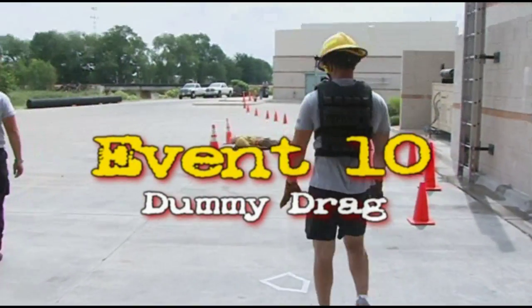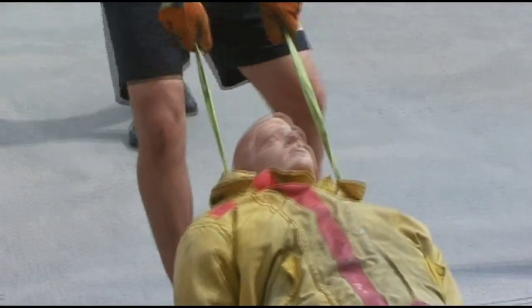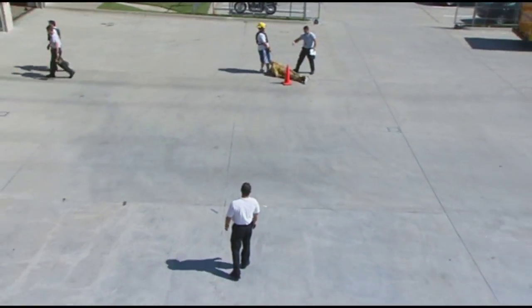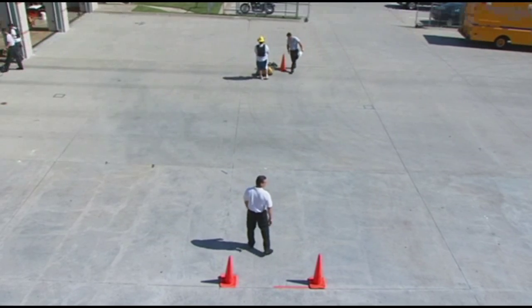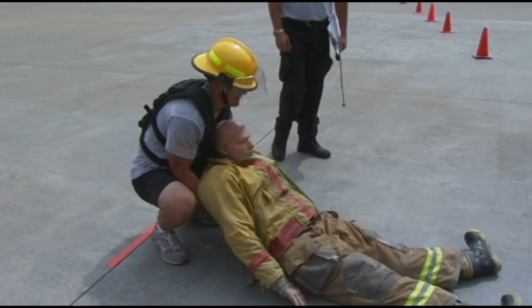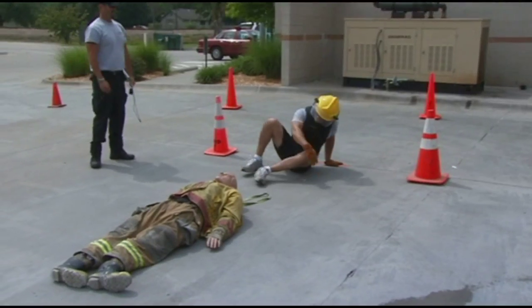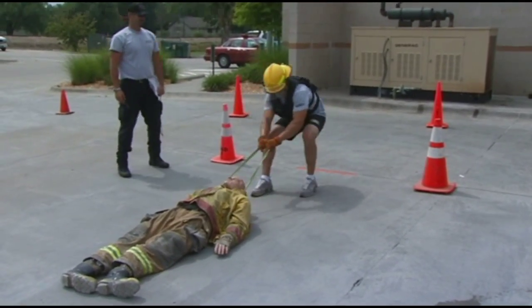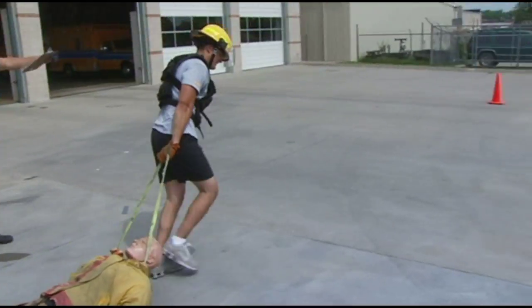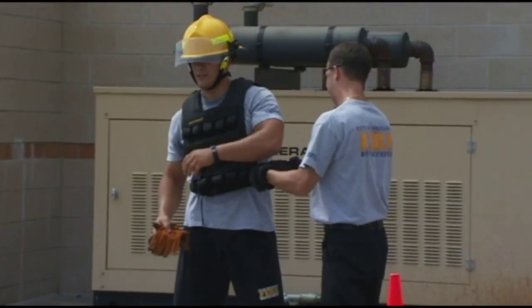Event number 10, the dummy drag. The candidate must drag a rescue mannequin weighing 175 pounds with both hands. The candidate must drag the dummy 45 feet, turn around and drag the dummy back. The dummy must not be picked up and carried. If the candidate falls down, they must get up within 20 seconds and continue the event. The candidate will fail if they exceed 2 warnings, if the candidate pauses for more than 20 seconds, or if the candidate runs out of time.